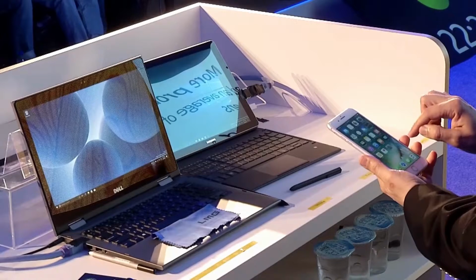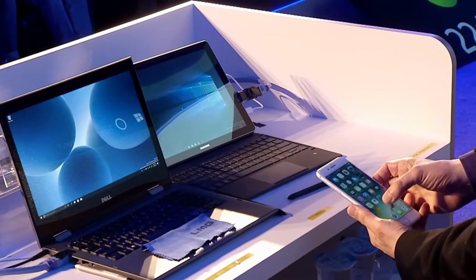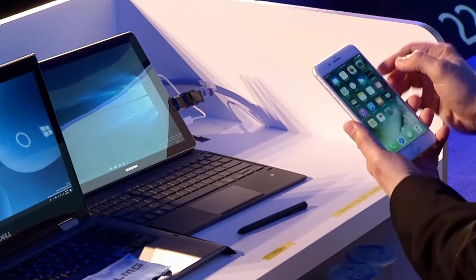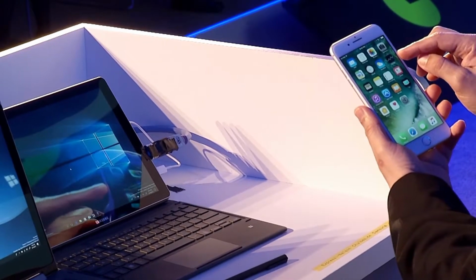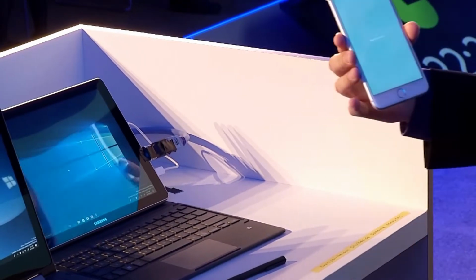Now I want to show you Project Roam and how we can actually get the experience of the app to be user-centric. Once I find the app. Health, home, TV, and there is no app here. Oh, there it is. All right.